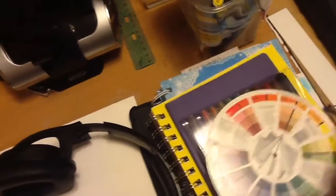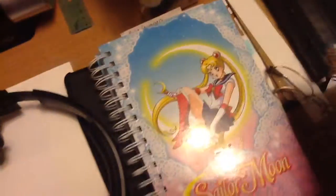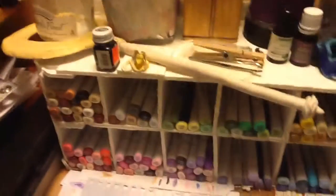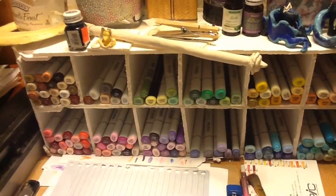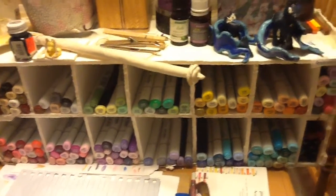This is just my color wheel, my at-use Spica glitter pens that I like, Moleskine, my sketchbook, and 2 journals, which you would not look into. And then here is my Copic shelf that I made out of foam board and Gorilla Glue and Scotch tape.